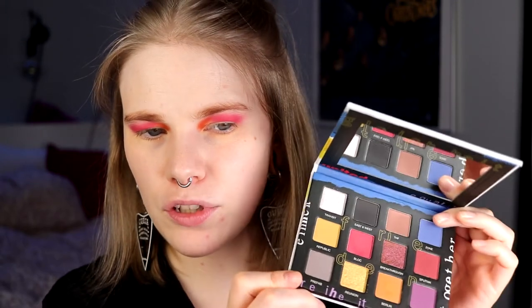So on the outer part of my lid, I will go in with Sputnik. And this Breakthrough, it is... Am I ever going to be able to show this?